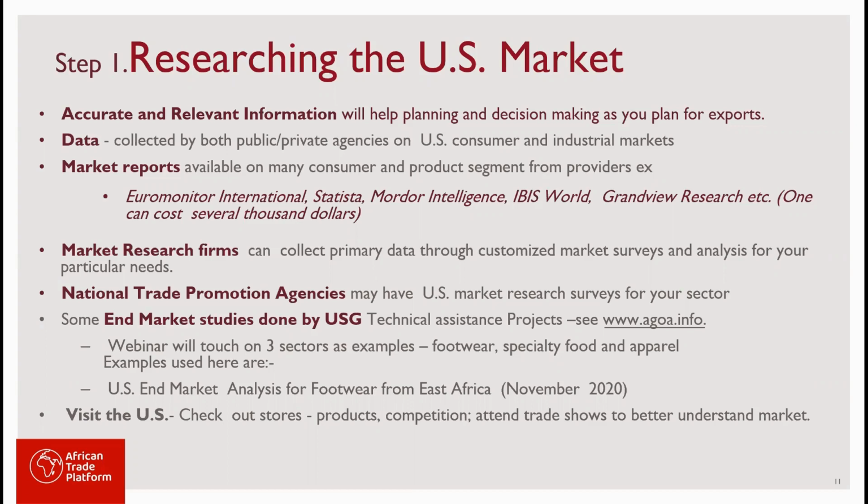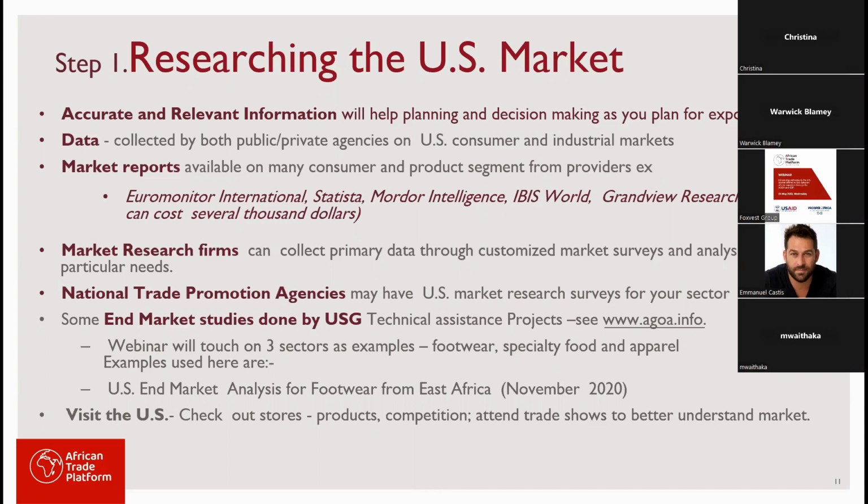The other way you can go about it is to use market research firms who collect customized information for you in line with what your needs are as an exporter. Maybe the standard surveys that are already there and being hashed by these other firms are not suitable for you. So you can commission somebody who will do that market research for you.